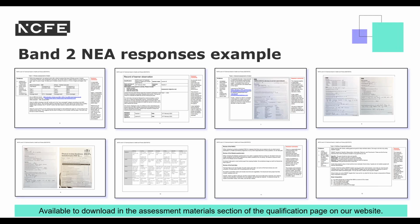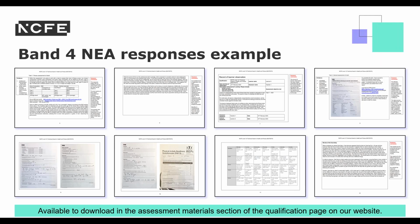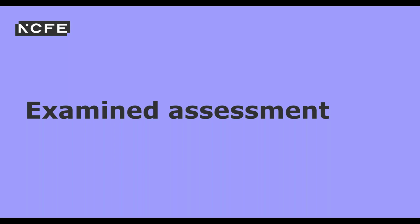They will not be differentiated by level for the Model 5 as these are not determined until marks are combined for the EA and the NEA and the overall marks are added together. And there will be a top band 4 and a band 2 level response for each qualification in the example NEAs. This is a band 2 NEA response example. And this is a top band 4 NEA response example.